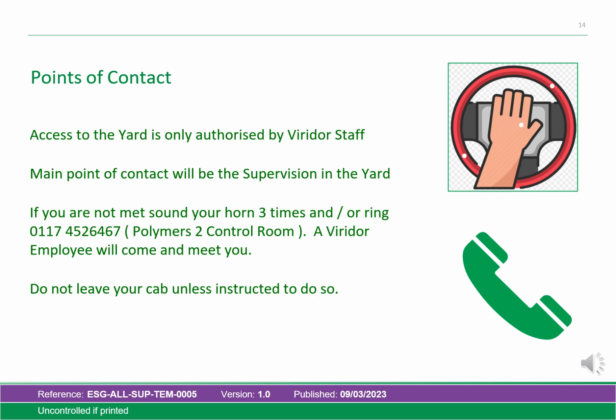Access to the yard is only authorised by Viridor staff. Your main point of contact while on site will be the supervision in the yard. If you are not met, please sound your horn 3 times or ring the below number, which will take you through to the Polymers 2 control room. A member of the Viridor staff will then come and meet you. Do not leave your cab unless you have been instructed to do so.